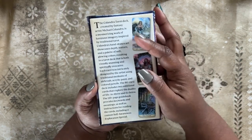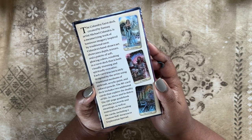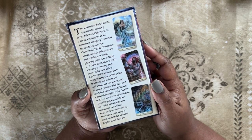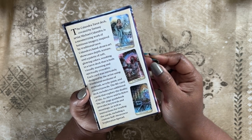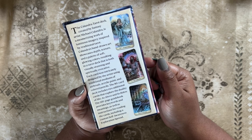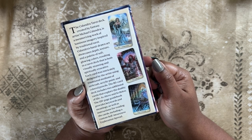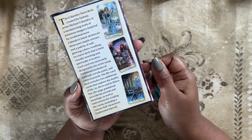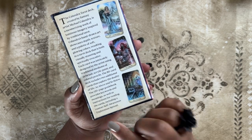So let's read the back of this, because I feel like this really explains all of the things that I would say about this deck. It says the Calandra Tarot deck, created by fantasy artist Michael Calandra, is a mesmerizing work of luminous imagery inspired by traditional tarot. Calandra's hand-drawn art showcases depth, texture, and a palette of soft, glowing colors, resulting in a tarot deck that is both visually stunning and spiritually evocative. Each card was intricately designed by the artist using traditional mediums of airbrush, acrylic paint, and colored pencils. The 80-card deck includes 2 additional cards that explore the duality of life, as above and so below. The 120-page guidebook provides keywords and meanings, as well as instructions for reading the cards, including a self-awareness exploration spread, which is a specific spread that was made just for the deck.